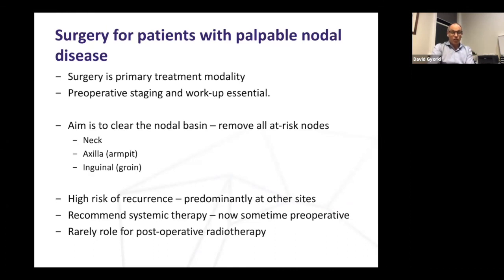These patients would generally be recommended for drug treatment, and more now we're actually giving the drug treatment before the surgery. And I'm not going to go into that. We call that neoadjuvant therapy. So instead of doing surgery first and drug treatment to follow, we're now starting to give the drug treatment first for a period of about 6 weeks, and then do the surgery afterwards. And there are a number of benefits to doing it that way around.